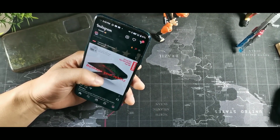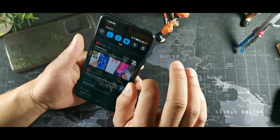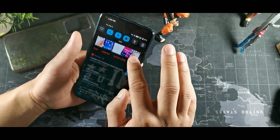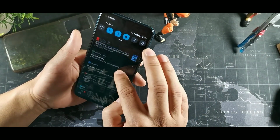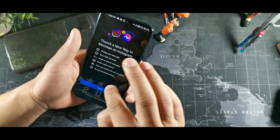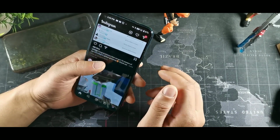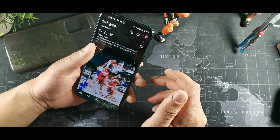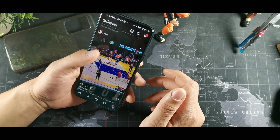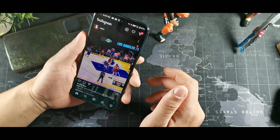I didn't have any issue with this thing when it came to browsing media. I'm using my Mint Mobile right now because Metro and Cricket are doing away with unlocked devices on their network. So make sure you get a Mint SIM so you could actually use your unlocked phone the way it was intended to be used, which is unlimited on an unlocked network. So I'm using the Mint Mobile network, but this device does look really good when it comes to social media.